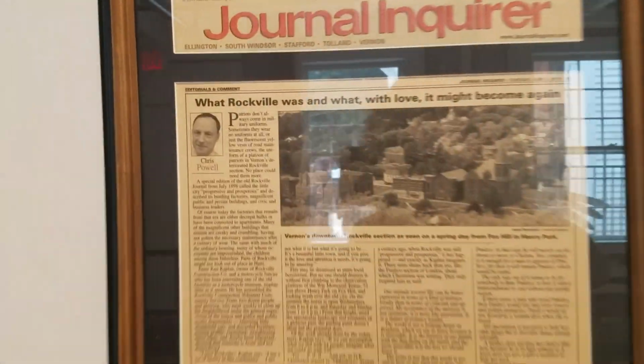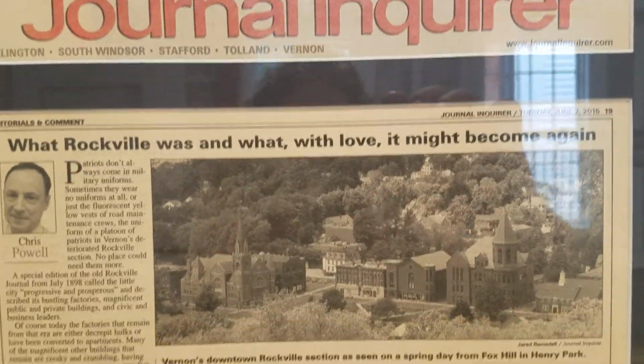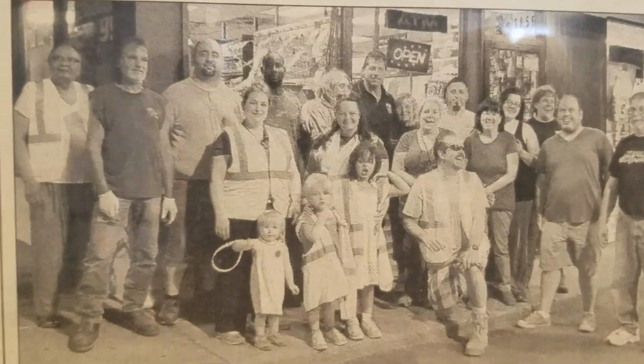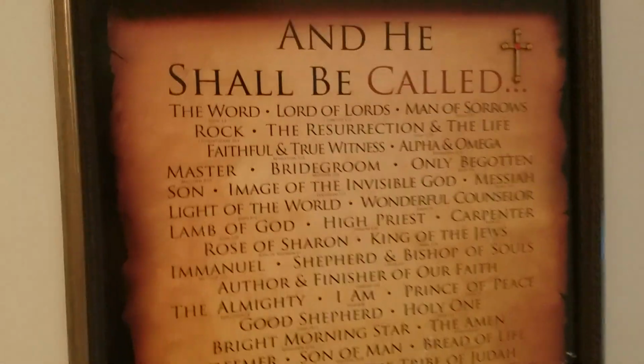So here's a cool article. I get a little choked up reading this one. It talks about what Rockville was and what with love it might become again. And we kind of look like the Wizard of Oz here, but that's my volunteer team that restored a gas station owned by an 80-year-old guy who had given up hope. It was covered in graffiti, and we restored it for him for free. So here's what it's all about.